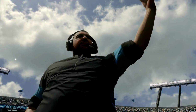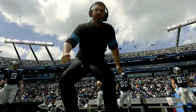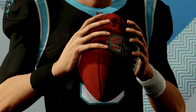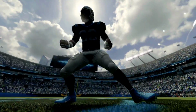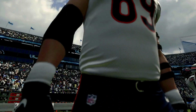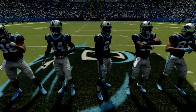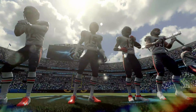Today, from Bank of America Stadium in Charlotte, North Carolina, it's Week 6 of the NFL on EA Sports. As we'll see, Joe Burrow and the Carolina Panthers are taking on Cam Newton and the Chicago Bears.